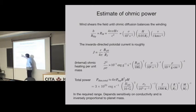If you want to estimate the current going in, it's going to be curl B, so it's V phi divided by R, the radius of the planet, roughly. Then you can just ask, as I go in, what's the ohmic heating rate per unit mass? And then you can also look at the total ohmic power. An important point here is that this heating rate drops rapidly as I go into the planet.